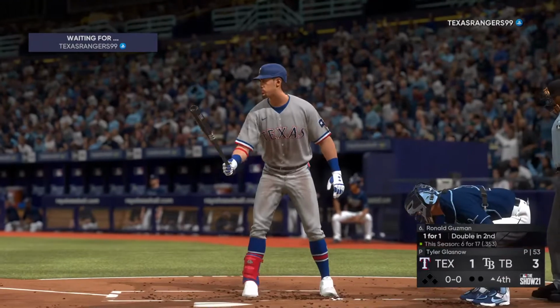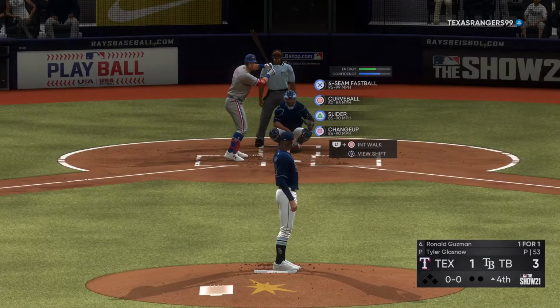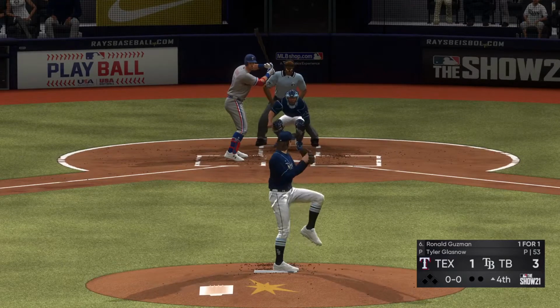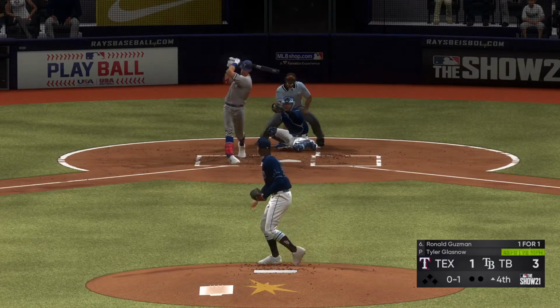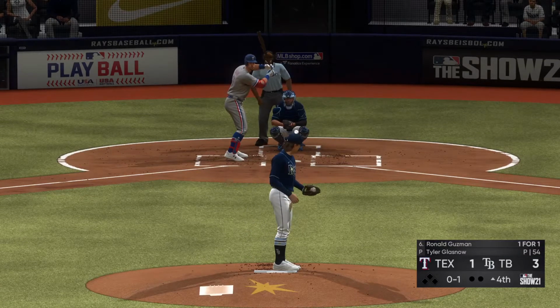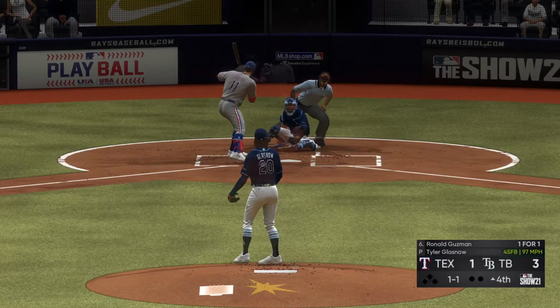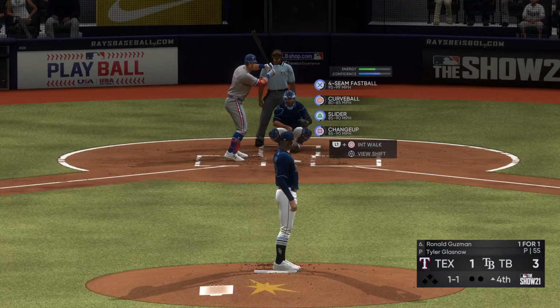Leading off the inning, it'll be Ronald Guzman, and they could use a spark from him here. You know, these next couple innings are really important for these guys. I know they're only down by a couple, but they need to get something going on offense to keep pace, even though it's early. Ready with the 0-1 pitch, and a fastball in the dirt that's taken for a ball.